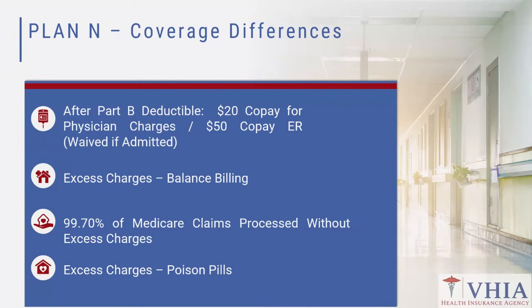He gets to charge 15% more than 95% of Medicare's allowable rate. So it's not the full 15% overage that he's getting. The next thing, and this is the bigger deal, is that when a doctor charges excess charge, he's no longer allowed to submit that claim to Medicare. So that means he's going to bill you for it directly. You're going to get the bill, you're going to pay that up front, and then you're responsible for going to Medicare and getting them to reimburse you.